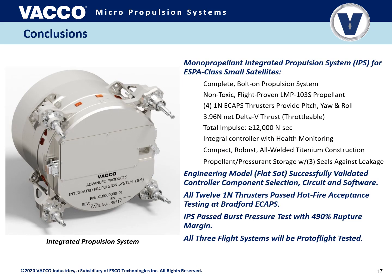In conclusion, the IPS is a green monopropellant integrated propulsion system specifically designed for small satellites. It's a complete bolt-on propulsion system utilizing non-toxic, flight-proven LMP-103S propellant. 4 1 N ECAPS thrusters provide pitch, yaw, roll, and delta V that is throttleable. It generates a total impulse greater than 12 kilonewton seconds and has an integral controller with health monitoring. Its structure is compact, robust, and all-welded titanium construction.